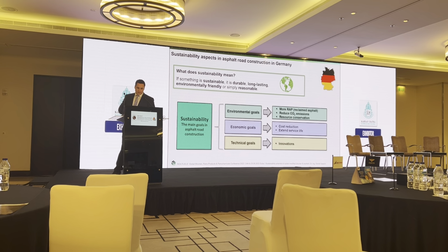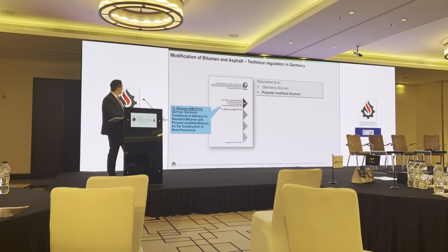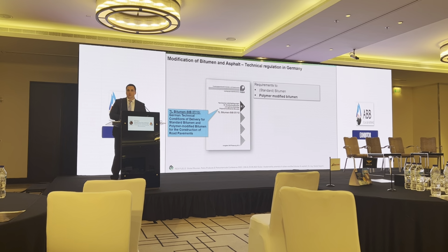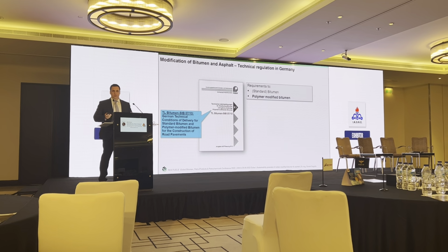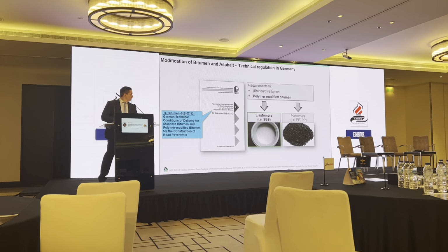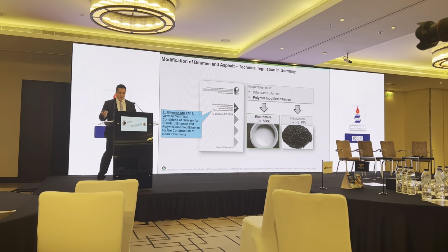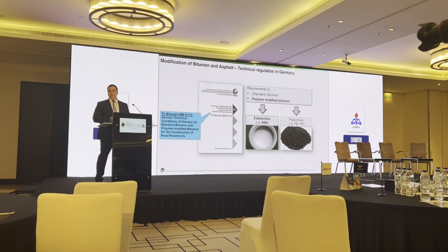In Germany, the technical conditions of standard bitumen and polymer asphalt bitumen for the construction of road pavement, in short the TL Bitumen STB, that's the German standard, include the requirements of standard bitumen and polymer modified bitumen. Here we distinguish between elastomers like SBS and plastomers like PE or PP. But in Germany, mainly SBS is used for the modification of bitumen.